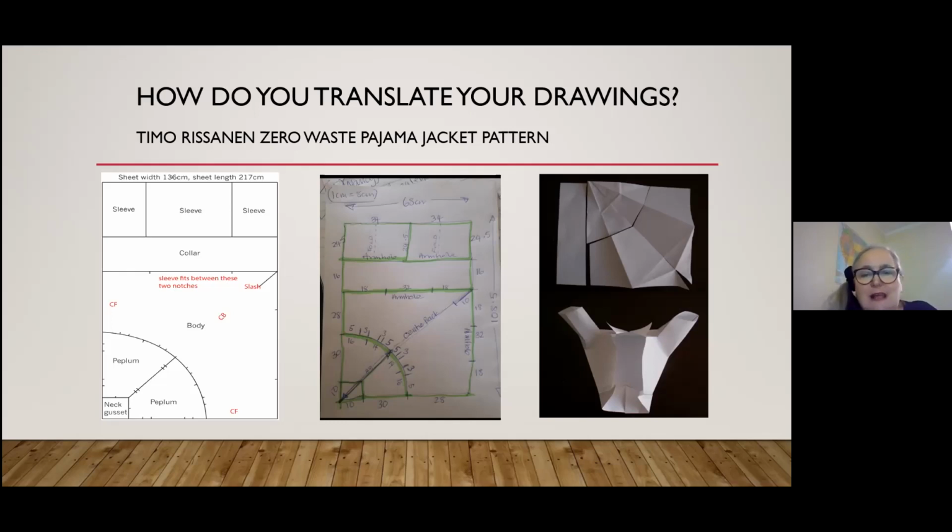So then translating that into my little scruffy drawing next to it is me working it out. Well, what if that's that measurement, what could that measurement be, and so on. And working out, developing the pattern, the sizes of the pattern, and then going into paper afterwards. So it's a three-dimensional thing, going from 2D to 3D. But I think, to be honest, all three of those are drawings and all have communication in different ways.